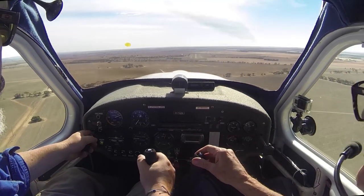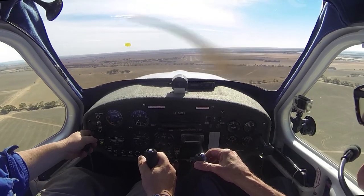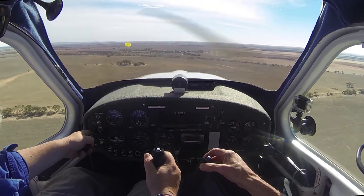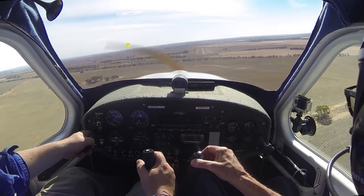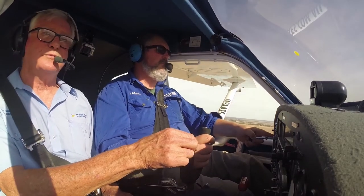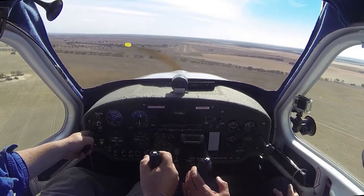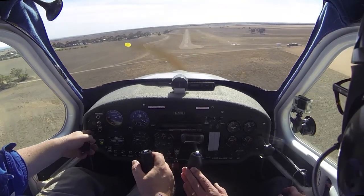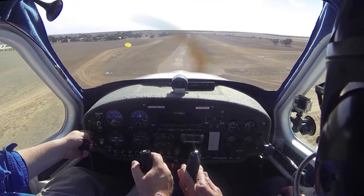This is the harder part. This, you've got to react. Don't let the wind beat you at any time. But now we're doing 70 knots. Just a touch, that's right. Still flying up with the runway again. Back just a touch more.